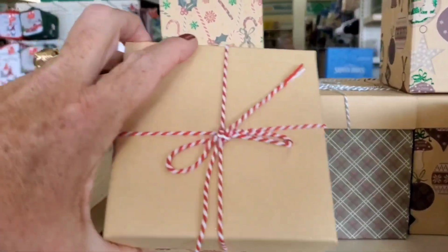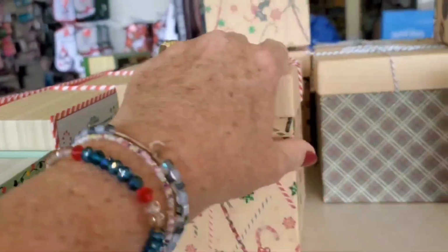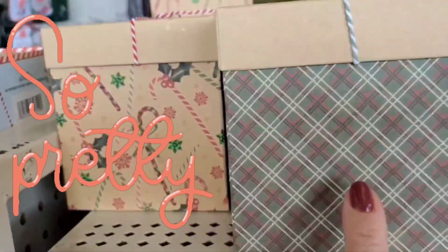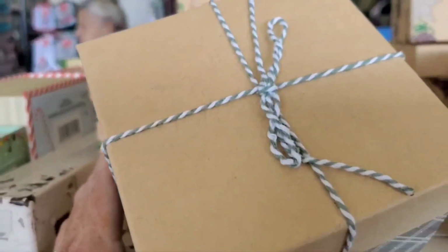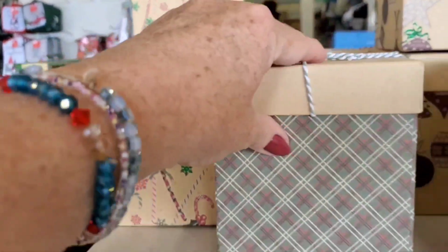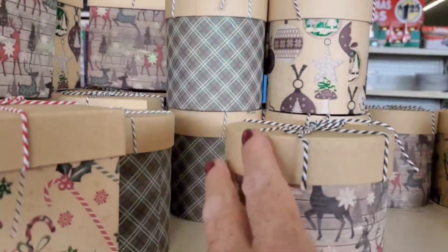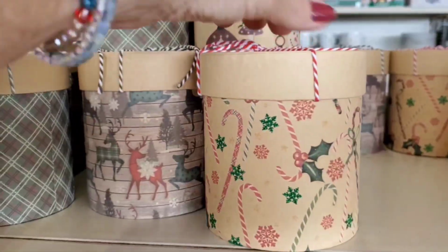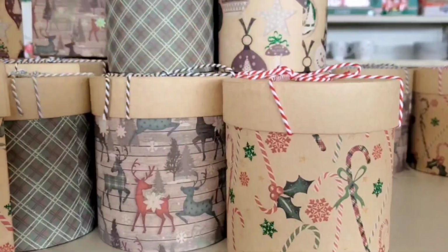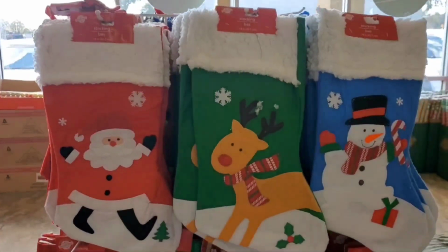And when they come out every year, look at these with the baker's twine. Oh, I love that print. Look at this print. It has a little gold threading in it, little sparkle. Love that with the green and white trim. Let's look at this one up here with the deer. They come in a round version, which is pretty nifty. Look at that. You can put a mug in that and use that as the wrapping. Really, really pretty boxes.